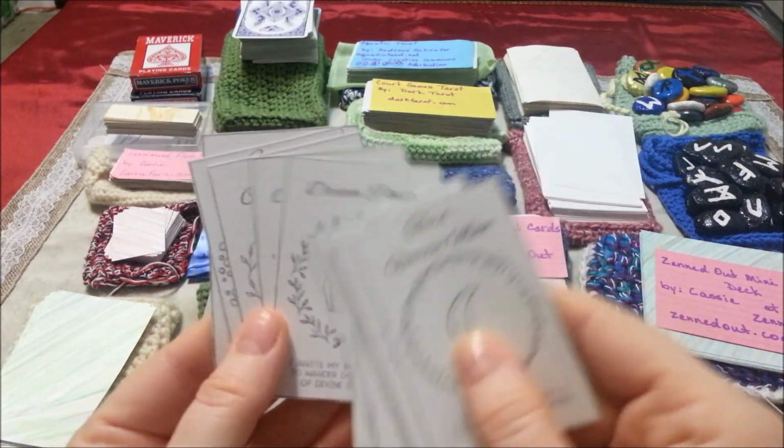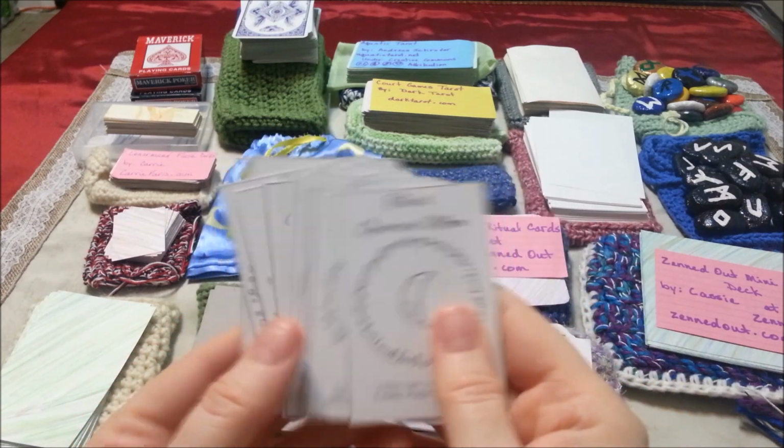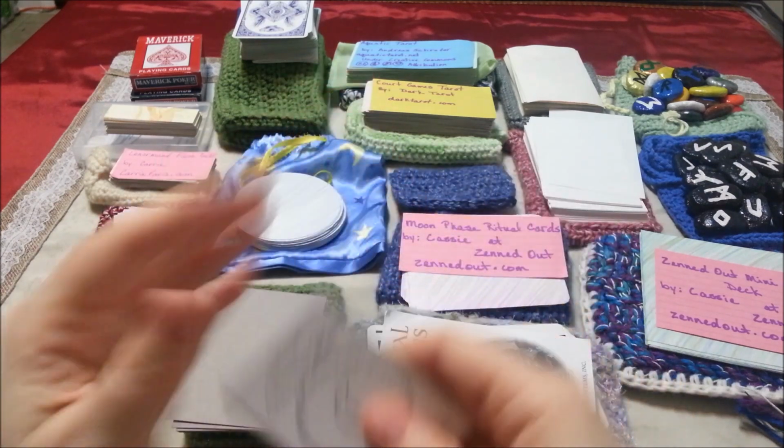And then she's got, this one's like power crystals. It's not really the moon, so. But anyway, there's those.